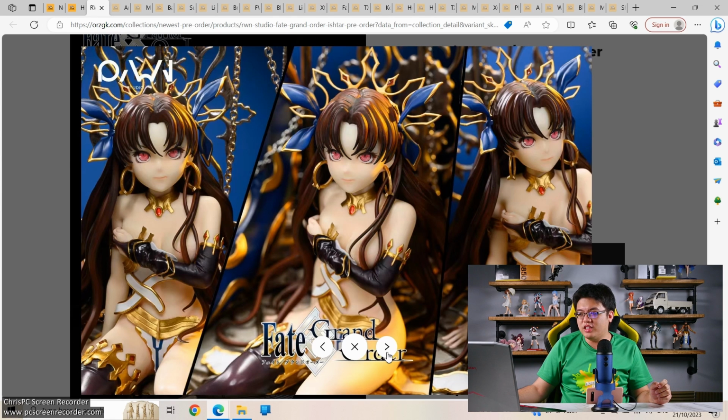And this is the worst part, the face. Right? Doesn't look like Ishtar at all. And I feel like I'm looking at a bootleg figure, which is the worst possible insult I can give to any figure, regardless of whether that thing is third party or genuine. I mean, if the face doesn't look like the character, that is finished, gone case, right? We call it gone case over here.